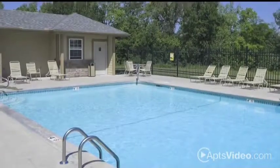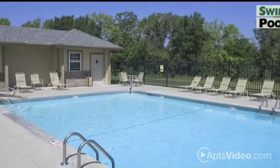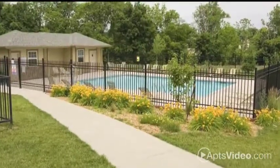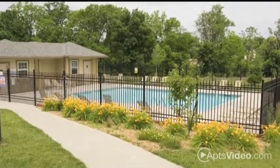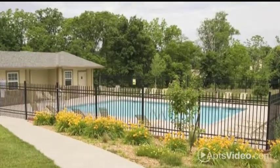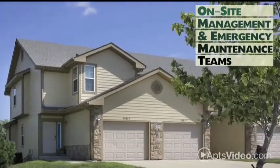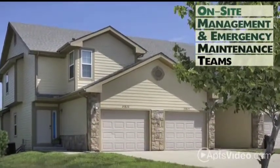Our residents enjoy a variety of features. Cool off in our swimming pool, complete with a cabana area. Leave your landscaping worries to us as we keep your lawn nice and trim. We even remove snow during the winter. Our on-site management and emergency maintenance teams are there for you around the clock, whenever you need us.